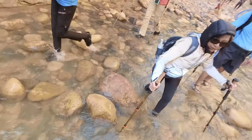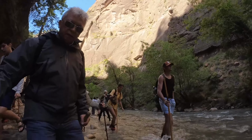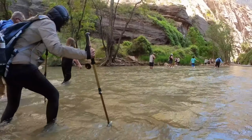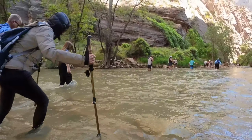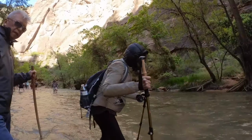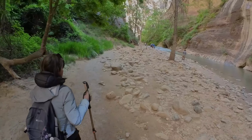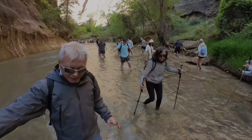Stepping into the river for the first time, I immediately realized that I had made one of the wisest decisions of the day. Before heading into the park, I had stopped by one of the outdoor gear rental shops in Springdale, where I rented a sturdy wooden hiking stick, a pair of thermal neoprene socks, and ankle-high waterproof boots.